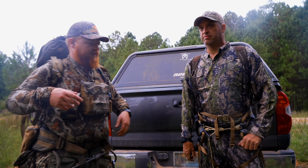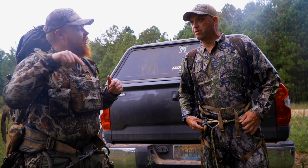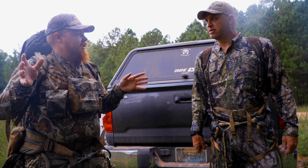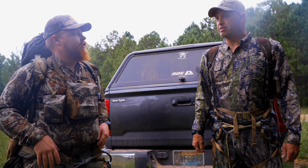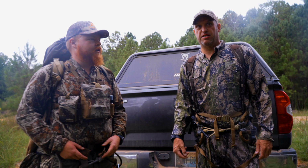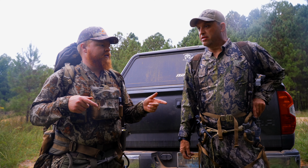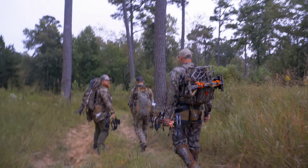After we sat back at the house last night, we were figuring out where we think he might rebed. It seems like the habitat he's in is unbelievable habitat. He's probably not going to move very far. Yeah, we figure he's within 100 yards of where he was last night, if he's not in the same exact bed. So the game plan is, we've got three of us going in: you, me, and Andrew.